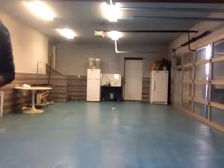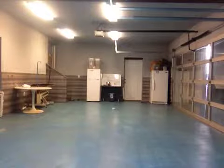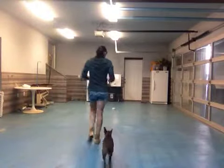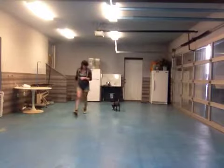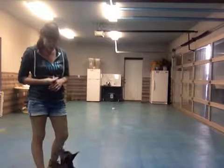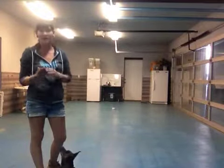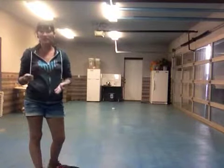Let's try this one more time since you did such a good job. Okay, again, these treats are in very tiny little pieces, so you don't have to worry about her eating a little bit too much. See, smart cookie. She knew exactly what to do. When you don't have anything in your hand before you go out, just rub a treat in there. It smells like food, and like I said, your fist is closed. They don't know that it's not in there.